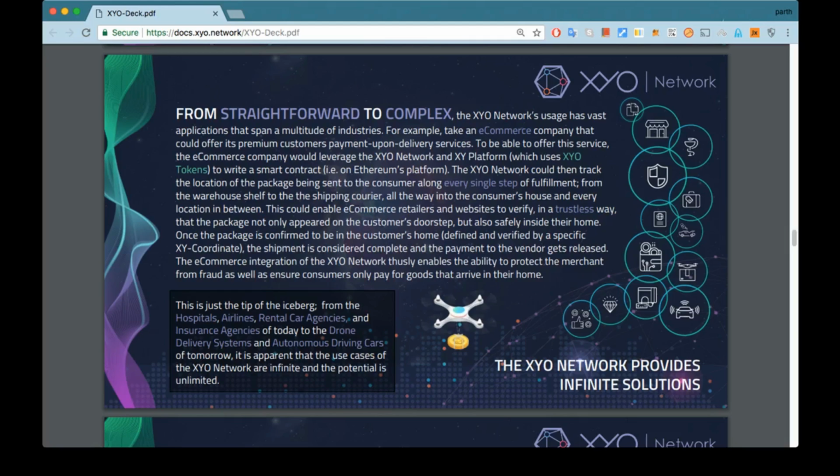From straightforward to complex, the XYO network's usage has vast applications that span a multitude of industries. For example, take an e-commerce company. Let's say you have Amazon and they want to send a package. They can use the XYO network to track the location of the package every single step of the way, getting exact locations from the warehouse to the shipping carrier all the way to the website, and every location in between. This will enable e-commerce retailers and websites to verify in a trustless way that not only did the package appear on the customer's doorstep, but also that it arrived safely inside their home. Once the package is confirmed in the customer's home, the shipment is considered complete and the payment to the vendor gets released. So this is going to solve the problem of people scamming in the e-commerce world.